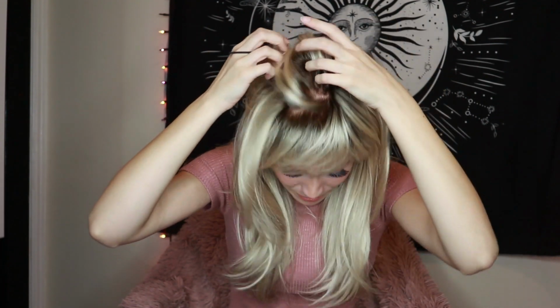So just to give you a full look at the wig, it has a really nice length to it and some slight layering at the bottom, but nothing too intense. Obviously it has bangs, as you can see, and these face framing layers on the sides here, so a little bit of layering in the front. It is a monofilament wig cap, so if you're not familiar with that, it just means that you can change the part and it looks really natural on the scalp.